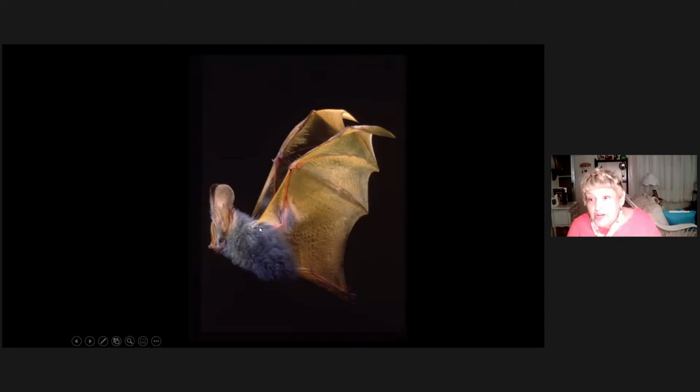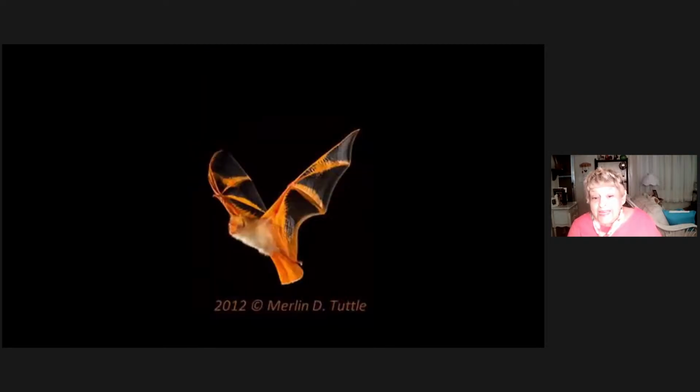Bats come in different colors. The yellow-winged bat from Africa. And this pretty guy, the painted bat from China.